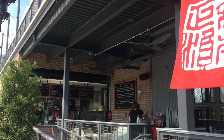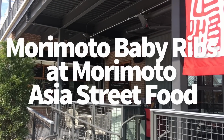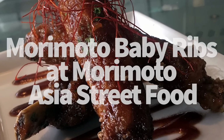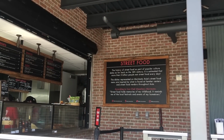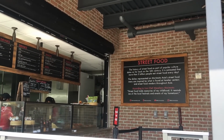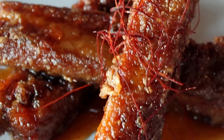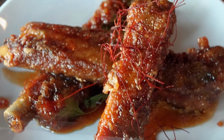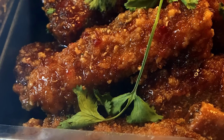All right, over to Disney Springs, we're going to talk about those Morimoto Asia baby ribs. You can get these at Morimoto Asia, but also at Morimoto Asia Street Food. So if you're just looking for a snack or a quick lunch, go to Morimoto Asia Street Food and you will find them there. These are iconic ribs for Chef Masaharu Morimoto. Everybody knows about them and loves them if they are aware of that particular chef. They're really, really good, super tender. I'm not a huge ribs fan, but these are excellent.